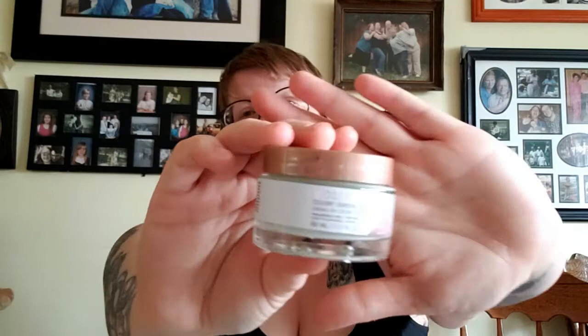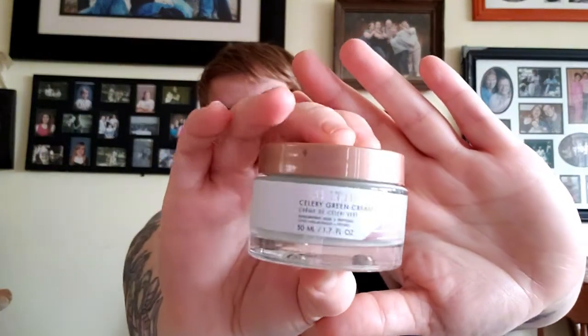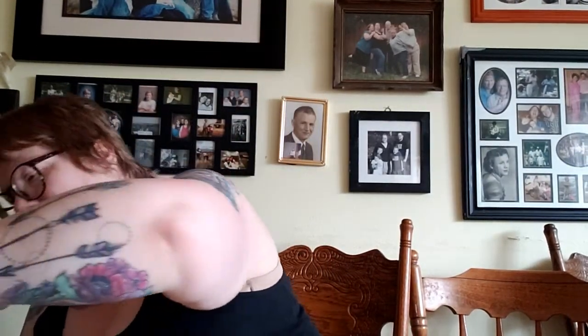So that retails for $55, and it is 1.7 fluid ounces or 50 mils. That is really pretty packaging too, a really pretty soft green. I'm very happy with that one. Yay. Let's see, what else do we have?